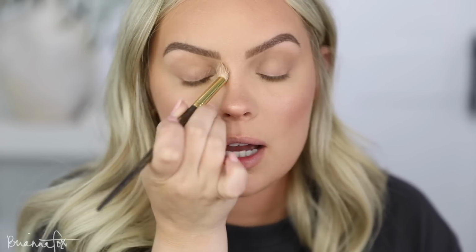So I'm going to bring this on the inner lid as well. I hope they still make this. If not, any sort of light gray brown will do. Oh, I got heavy-handed on that one. Okay, so I've just built that up and layered it. So I've got a nice smoky crease.